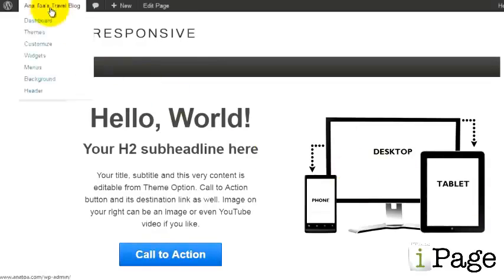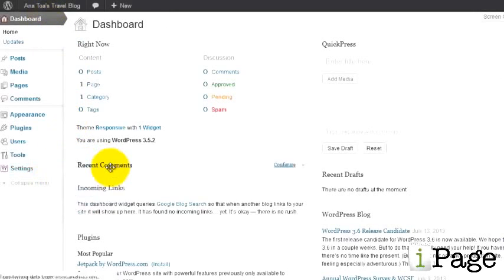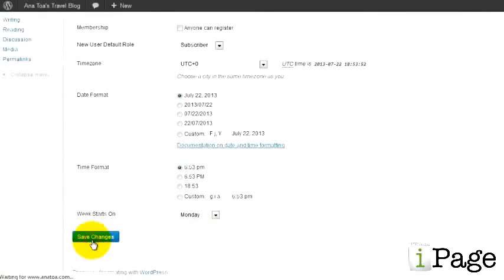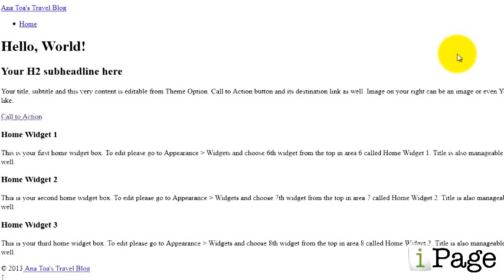I'm going to log into my WordPress admin panel, then I'm going to go to Settings, and then General. Now I'm going to add an extra character to both my WordPress address and my site address. Now I'm going to save the changes. And it's now giving us a server not found error because of that extra character we added. And if you go to my website's homepage, this is what it looks like now. As you can see, it doesn't look nearly as nice as it did a minute ago.